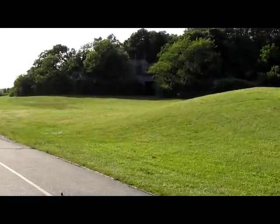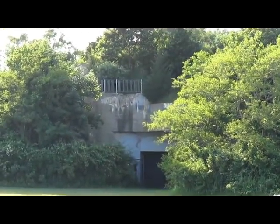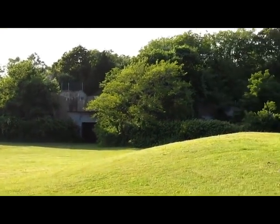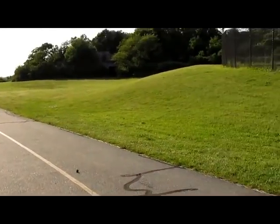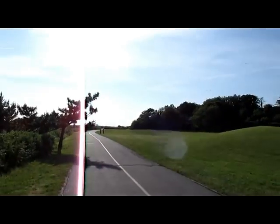Zoom in. Looks like another abandoned place, huh? Weather beaten. We're gonna go see what this is now. I guess the adventure continues.